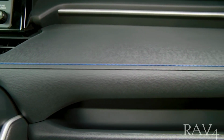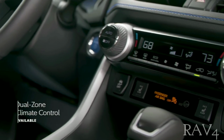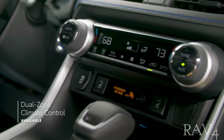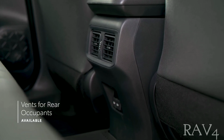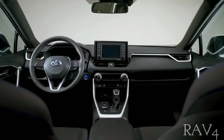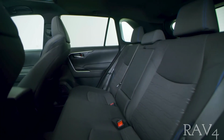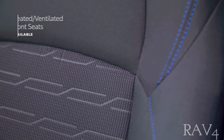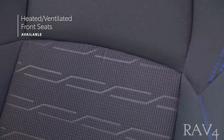Inside, RAV4 strikes a perfect balance between convenience and comfort. This can be seen in a number of features, including an available dual-zone climate control system, rear seat AC vents that are now standard for 2022, a center console with spacious storage, 60-40 split folding and reclining rear seats, as well as available heated and ventilated front seats and heated outboard rear seats.